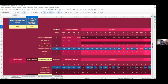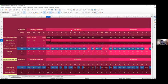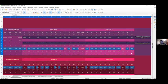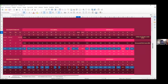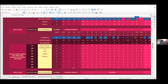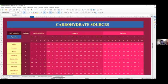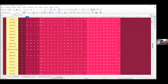So we have here the total sum of macronutrients and vitamins and minerals, just to have an estimate of vitamins and minerals as well. And what we have basically here is a food database of carbohydrate sources and protein sources.